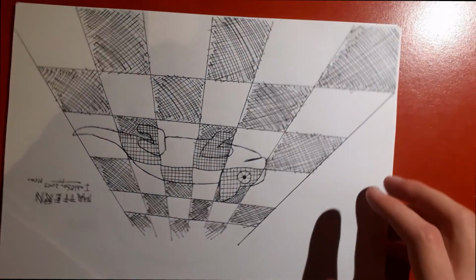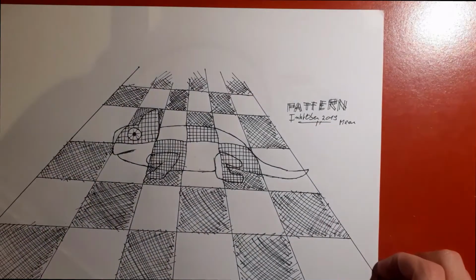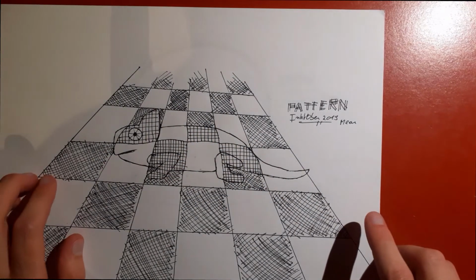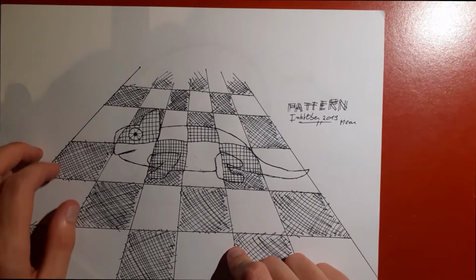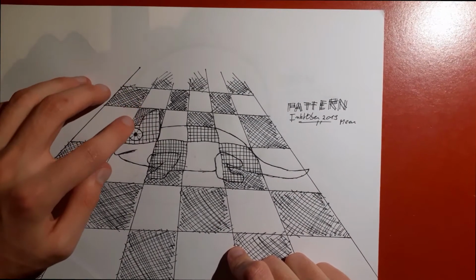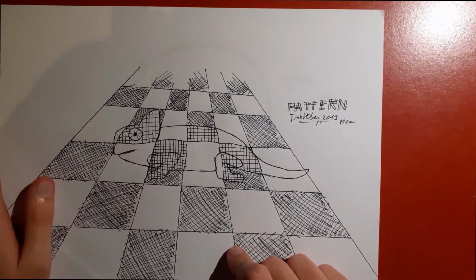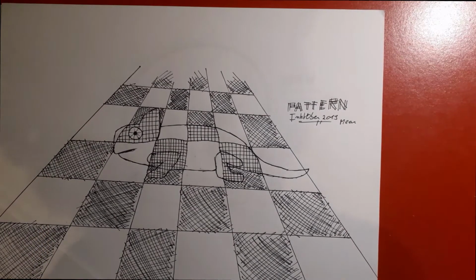Let's move on to the next one, which is Pattern, and this one is upside down, so let me just flip it around. Boom. And if you look closely enough, you can see a chameleon right here adapting to the pattern, but just a little bit off, and that's where I used the cross-hatching really smartly, I think, because I cross-hatched differently for the pattern on the chameleon and the pattern on the floor, and that's to differentiate between the chameleon and the floor, which I think was really clever at the time.